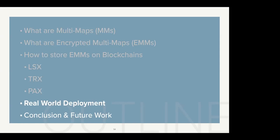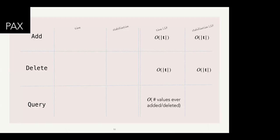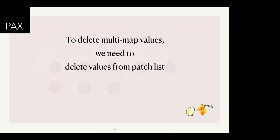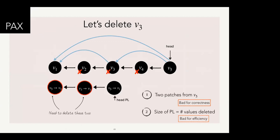I can ask a question. Yeah. Can you go back to this slide? I think it was like page 50 or 49, where you had these patches. Please pause this one. Yeah, this one.